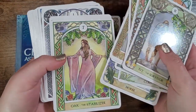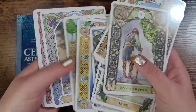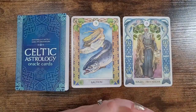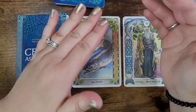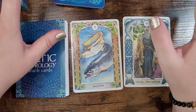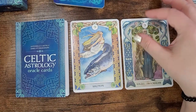it is 26 cards. I think this is one of the fewest card quantities that I've reviewed in a long time. And again, usually Lo Scarabeo decks tend to have the 36 count card for their Oracle decks. So I think this was around $21, $22, around there. So let me know what you guys think about it.